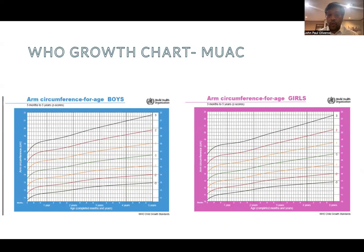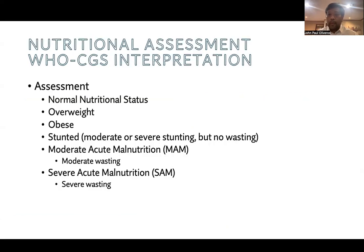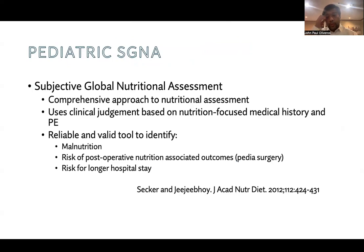But we also have growth charts for mid-arm circumference for ages 3 months to 5 years old. So we could also make use of that. By using your growth charts, we are able to assess the nutritional status of our patient, whether our patient has a normal nutritional status, is overweight or obese, or is stunted, if the height is affected, and if our patient has wasting, having moderate acute malnutrition for those with less than -2, and those less than -3 having severe acute malnutrition and severe wasting. So another tool that we could also use is your subjective global nutritional assessment.